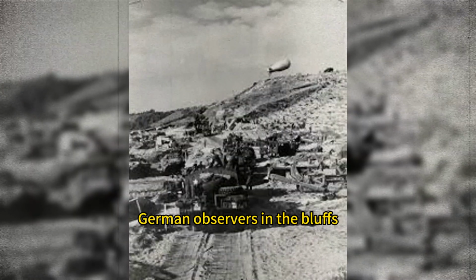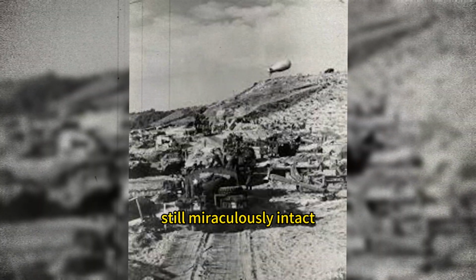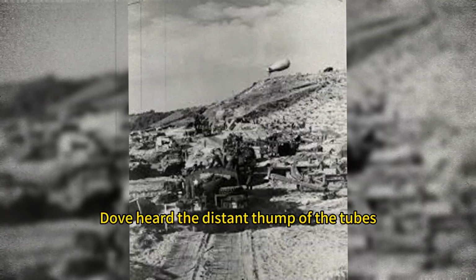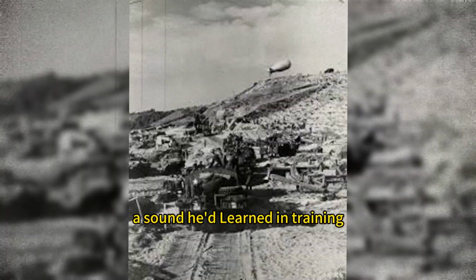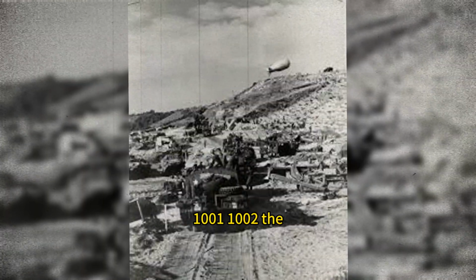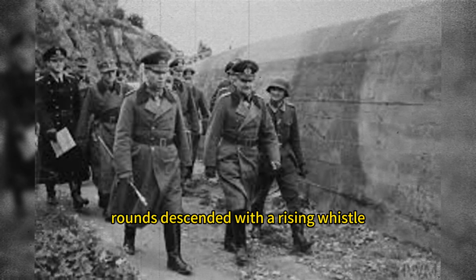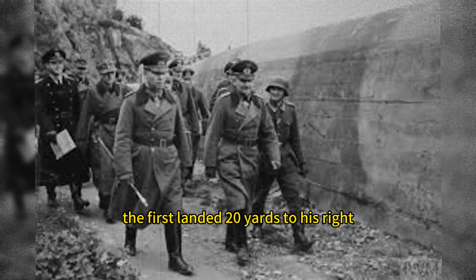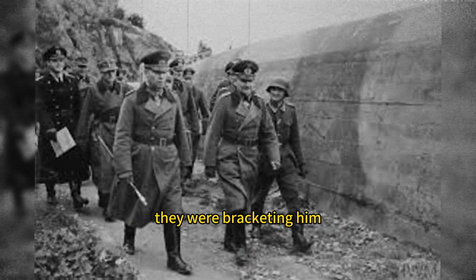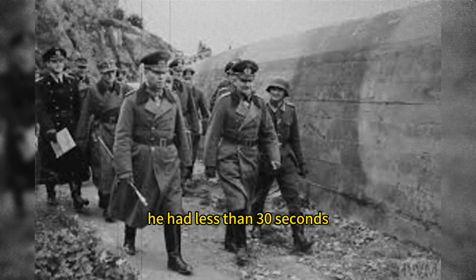German observers in the bluffs, communicating via field telephones, still miraculously intact, called down mortar fire. Dove heard the distant thump of the tubes, a sound he'd learned in training. He began counting silently. 1001, 1002. The rounds descended with a rising whistle. The first landed 20 yards to his right, the second 10 yards behind. They were bracketing him. The next salvo would be on target. He had less than 30 seconds.